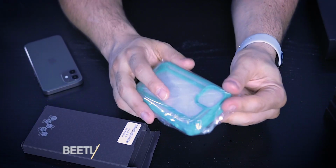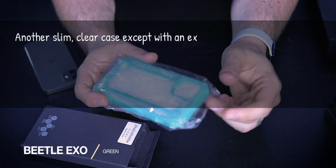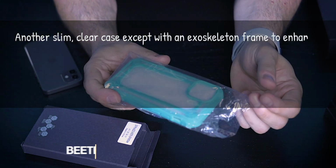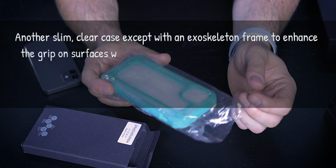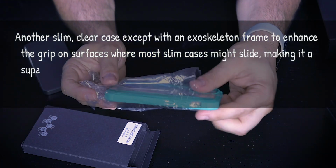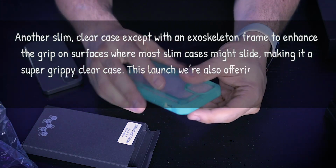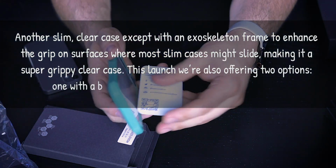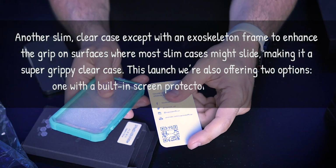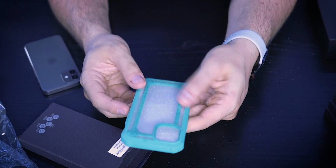So this is the EXO series. It's another slim, clear case, except with an exoskeleton frame to enhance the grip on surfaces where most slim cases might slide. Makes it a super grippy clear case. This launch, we're also offering two options, one with a built-in screen protector and one without. So again, that's the description from the manufacturer.